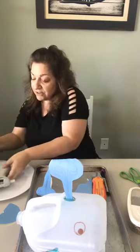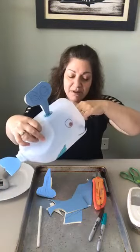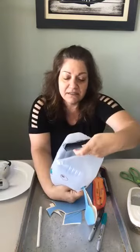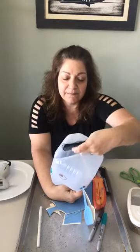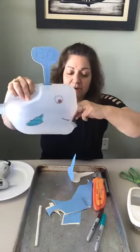So I've got some hot glue. Again, if you don't have hot glue, you can use tape. Not a problem at all. And I'm hot gluing it just inside his jaw. Let it cool a bit. Don't want to burn my hands.